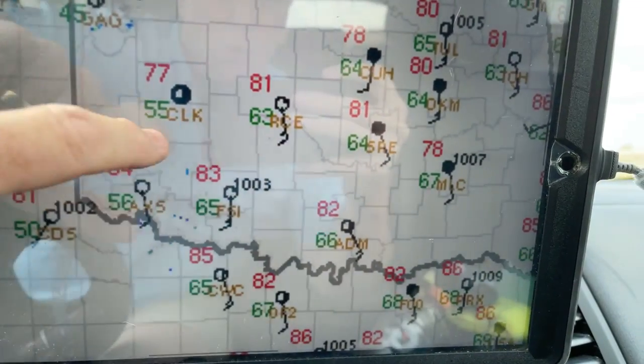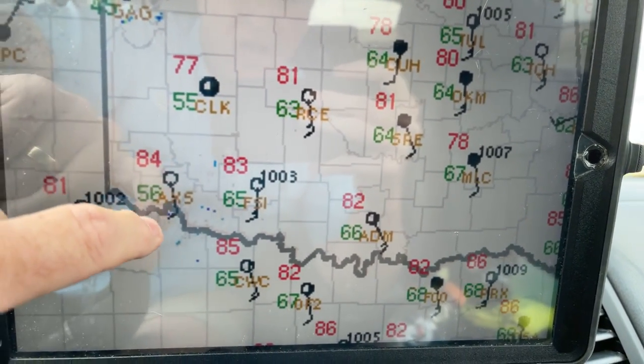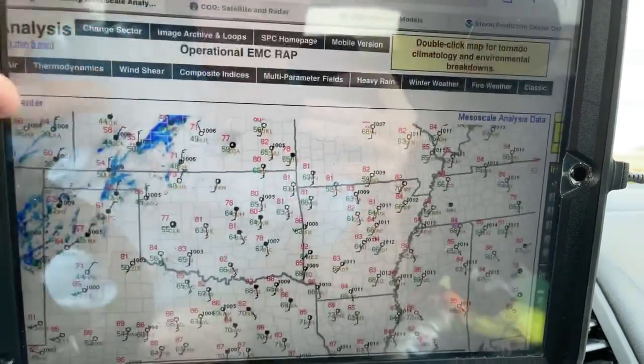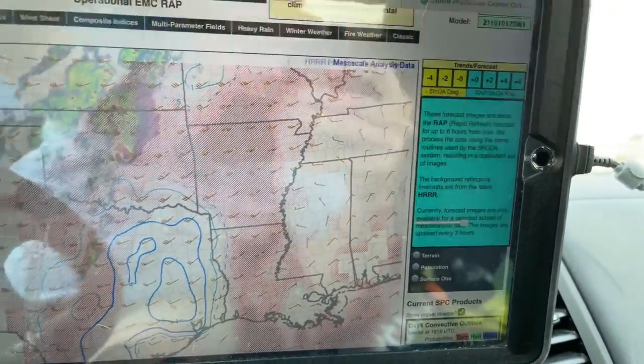So we're going to wrap this moisture back into southwest Oklahoma as this developing mesolow is forming in southwest Oklahoma over the next 3 or 4 hours, and then it's going to intensify and lift northeast into central Oklahoma as the afternoon goes on. And one of the things that is pretty compelling is we jump forward here. This is a supercell composite, and we'll just go up here 6 hours.